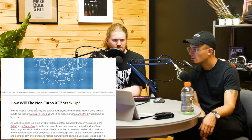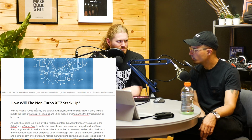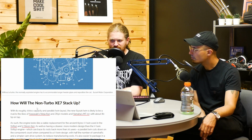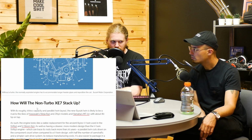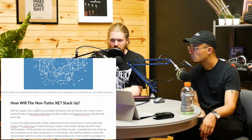Gotcha. Which is really weird to me because they already have the SV650. Yeah, I'm trying to figure out where this would slot in or what they're thinking of doing with it, right? Because the SV650 is a really good engine. Really great bike, good engine. Yeah, I mean, they don't need to reinvent that wheel. No, just put it in more stuff.